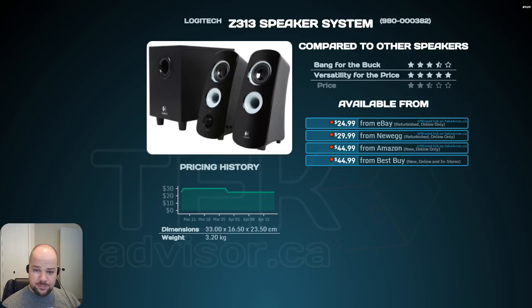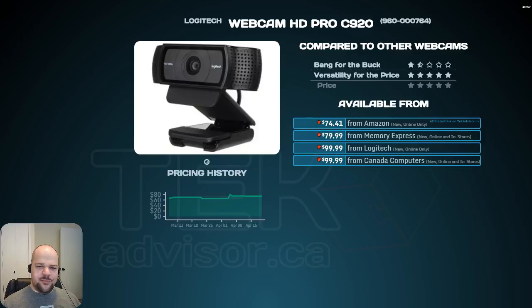Price just pretty much doubled on that speaker set over at Best Buy. And on these slides, I only display the best prices for every device. So, yeah, even though I'm reviewing the offers from Best Buy right now, Best Buy might not show in the list, especially when there's lots of options in there. But Best Buy is becoming the favorite for that specific webcam.